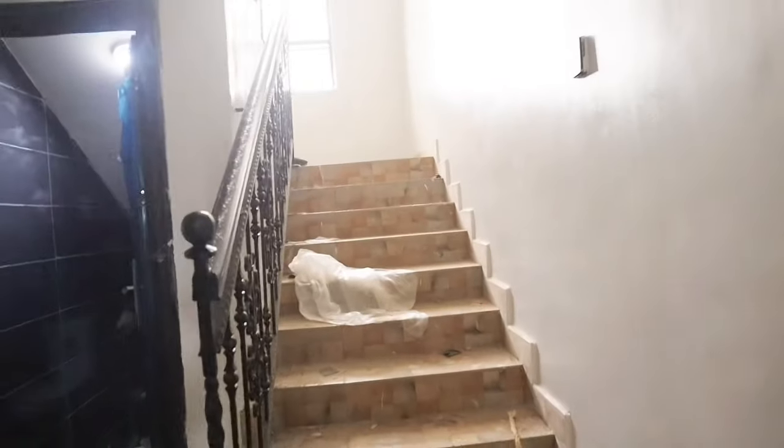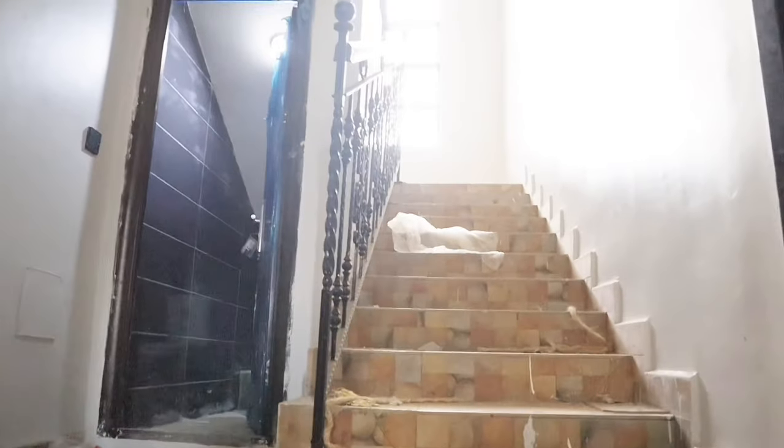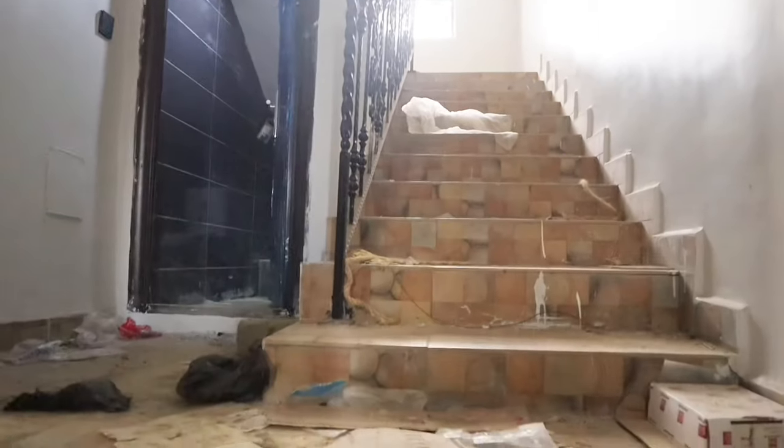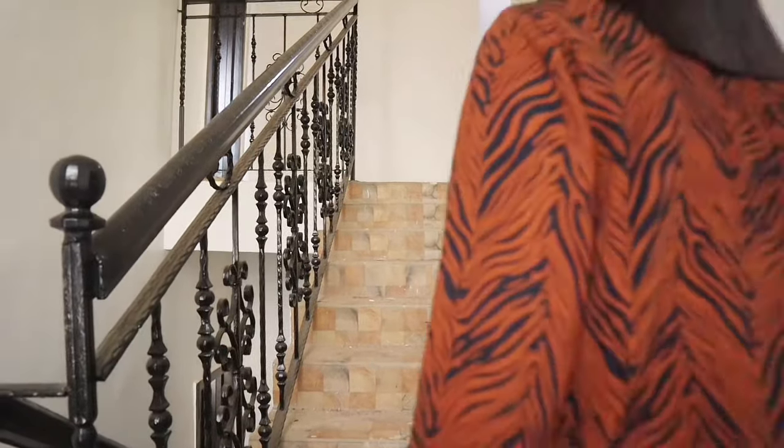So this is the visitor's toilet or convenience, whichever you please. It's a toilet with a washer and a mirror, and like I said, it's just there. And then this is the staircase that leads you to the rooms upstairs. It's a modern styled staircase, very simple and very functional as well.